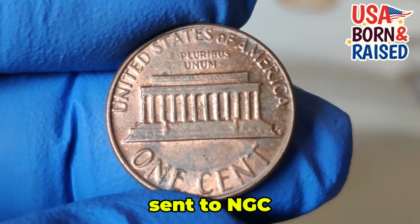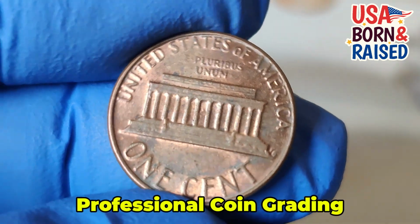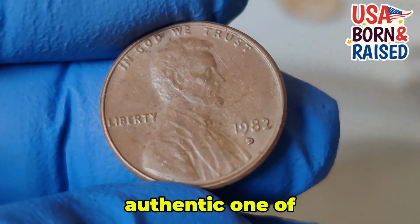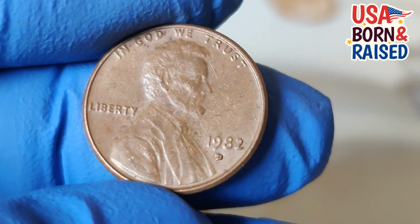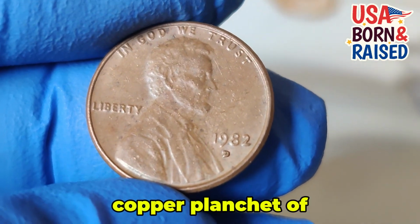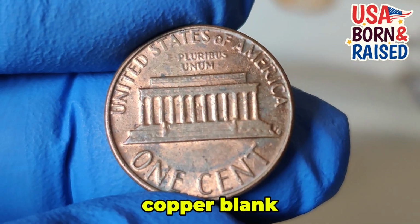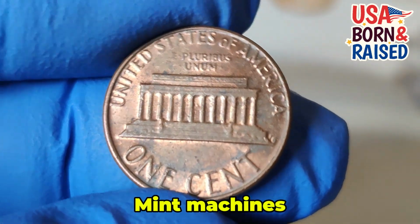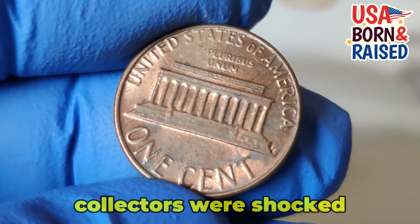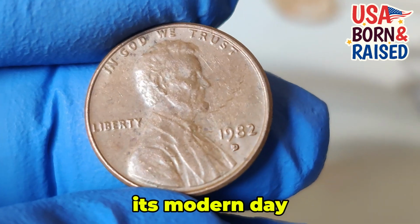It was sent to NGC, Numismatic Guarantee Corporation, and then to PCGS, Professional Coin Grading Service. The result: genuine, authentic, one of a kind. This coin was the only known 1982 D small date struck on a copper planchet, a type that was never officially released. Somehow, a leftover copper blank made its way into the Denver Mint's machines and was struck with a small date die. Experts were stunned. Collectors were shocked. The numismatic world had just been gifted its modern-day unicorn.